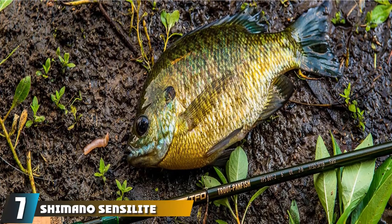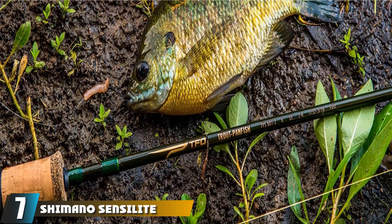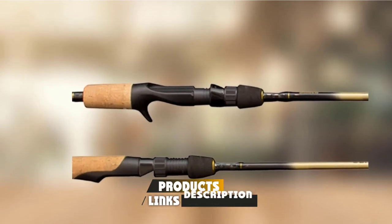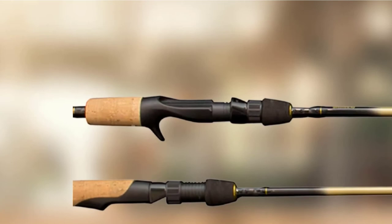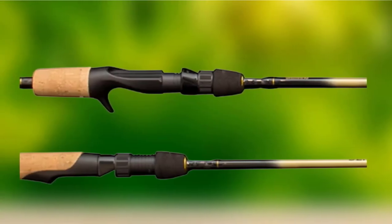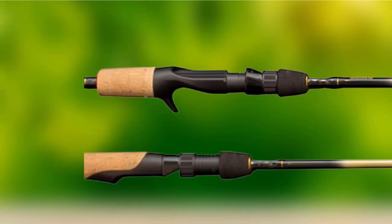Moving on to the next at number 7 with Shimano Sensilite Spinning Rod. The Shimano Sensilite, while being one of the more aesthetically pleasing rods featured on this list, is also designed to prioritize lightweight sensitivity. Durable and long-lasting, the model comes in a range of ultralight and light power ratings, allowing for small and precise jigging. In turn, this makes these rods perfect for panfish and crappie fishing.